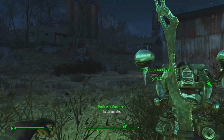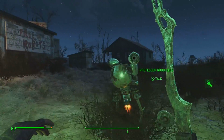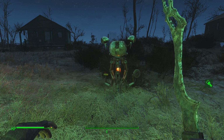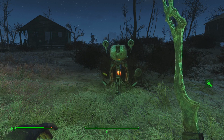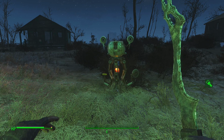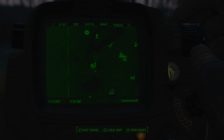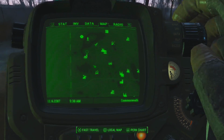Anyway, as you can see right now, he's just walking around or flying or hovering around, however you want to say it, saying exterminate at random points throughout the dialogue. So it's very, very interesting, and I love this Easter egg. Anyway, let's not diddle daddle and let's get into the next Easter egg located in the Wicked Shipping Fleet lockup.